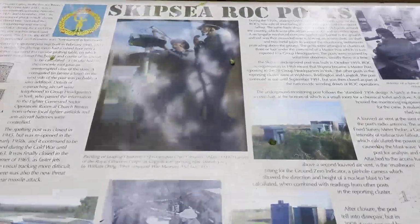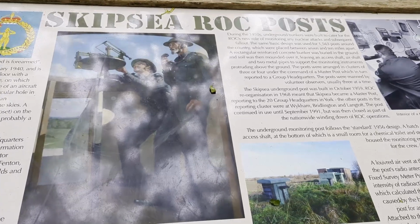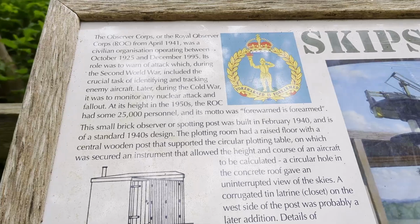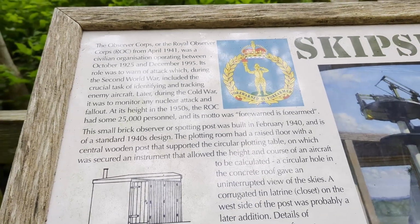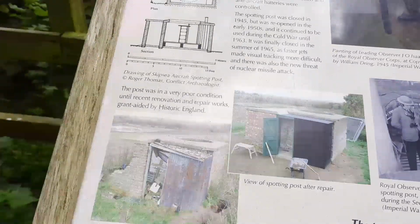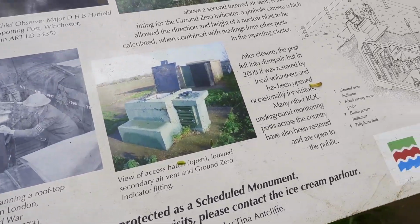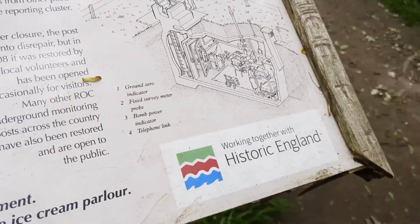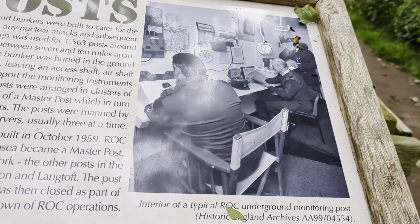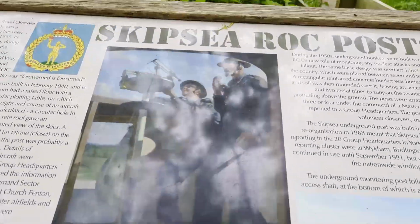So here, Skipsea ROC post, Royal Observer Corps posts. From April 1941, a civilian organisation operating between 1925 and December 1995. Wow, that's recent. So there's lots of spotting posts here, working together with Historic England. Interior of a ROC underground monitoring post. So we might be able to see the remnants of these.